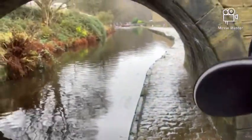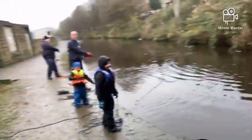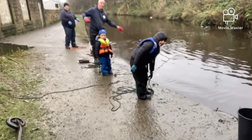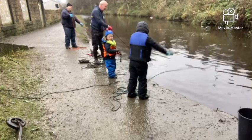Look at this, guys. Right down there, they're getting chased by the geese. God, we just chased them. Have you seen it? Lord, they're going mental at them kids. Can I see? That's because they've got younger than that. There, look.